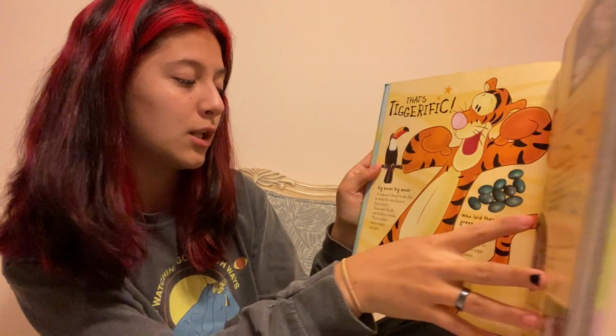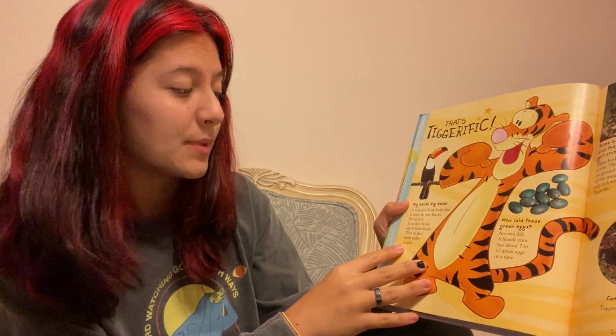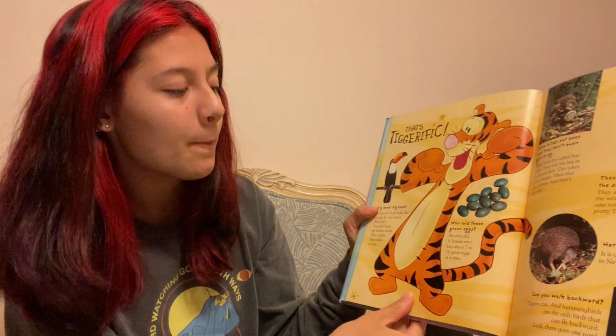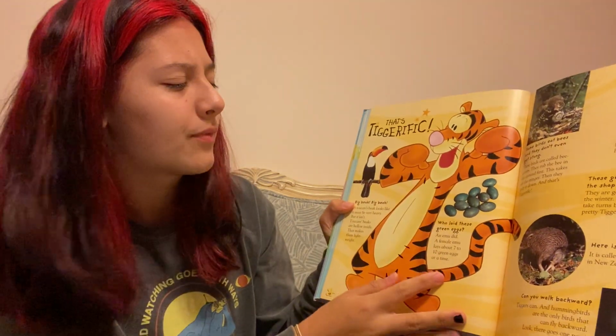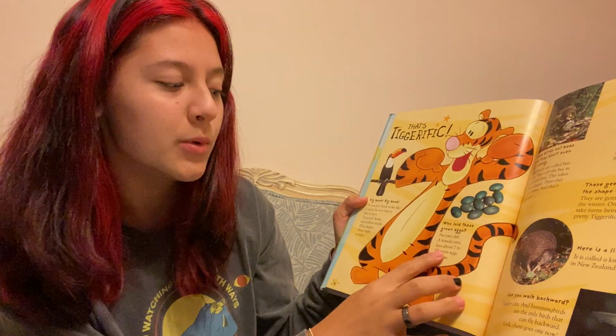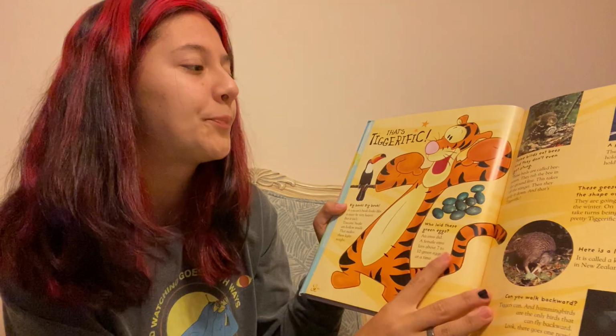A toucan's beak looks like it must be very heavy, but it isn't. A toucan's beak is hollow inside. That makes it lightweight. Who laid these eggs? The green eggs. An emu did. A female emu lays about 7 to 10 green eggs at a time.